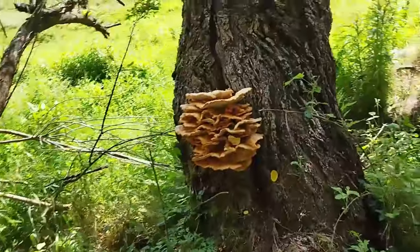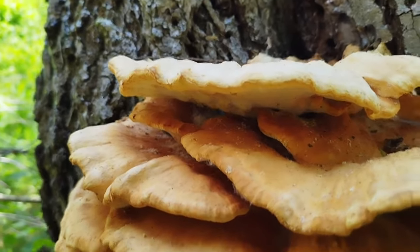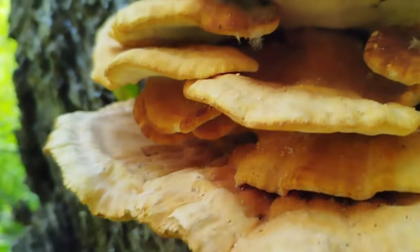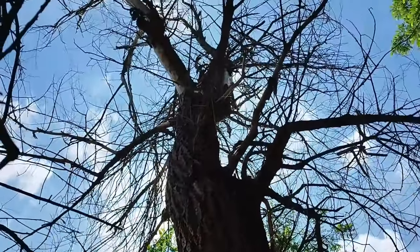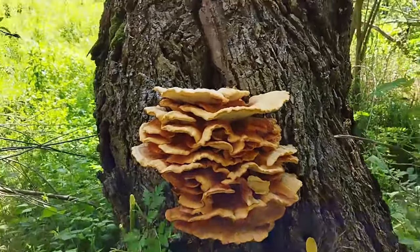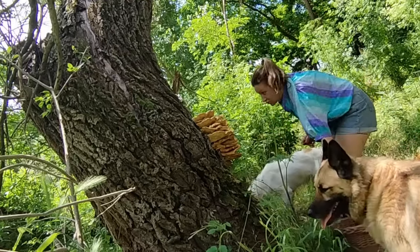There it is. I see her. Okay, here she is. She's definitely looking a lot drier than the last time I was here, but it has been so hot. Not looking so appealing. Look how huge that is though. Look at that. Massive. Well, I'm going to wash it, you know, so I'm sure it'll be fine. I've got my basket.